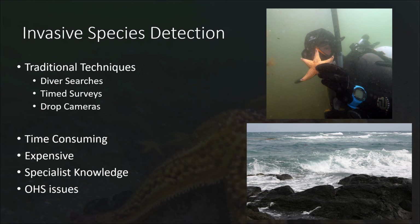You also often need specialist knowledge to be able to identify cryptic species, and it's easy for a diver or a drop cam to miss small numbers of invasive species that haven't quite grown into an established population, which is really when you need to be getting on top of them. There's also, as you can imagine, a lot of OHS issues in trying to get divers and boats in and around high energy rocky shorelines.